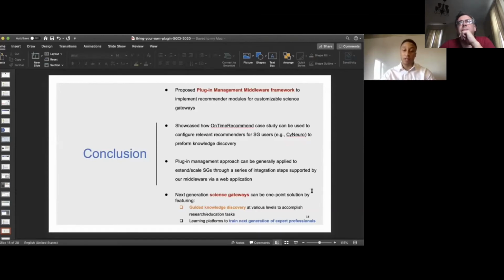And the next generation of Science Gateways can be a one-point solution by featuring guided knowledge discovery at various levels to accomplish research and education tasks for Science Gateway users, and learning platforms to train the next generation of expert professionals.